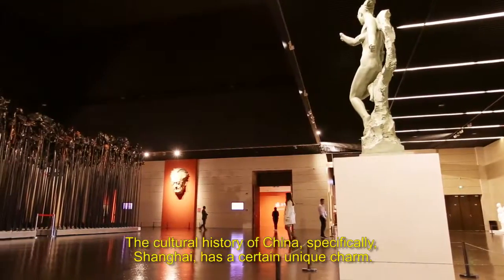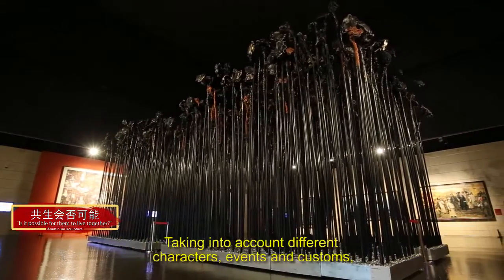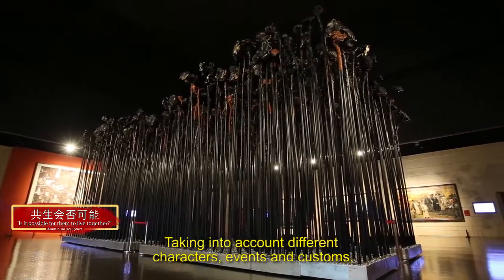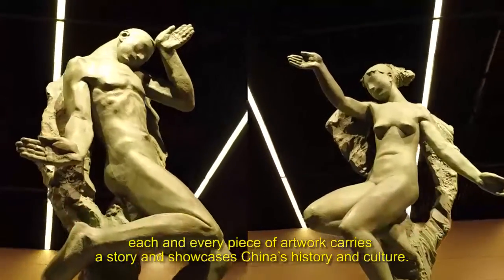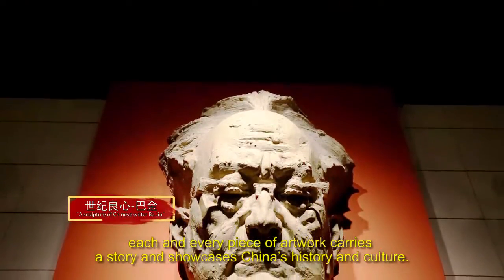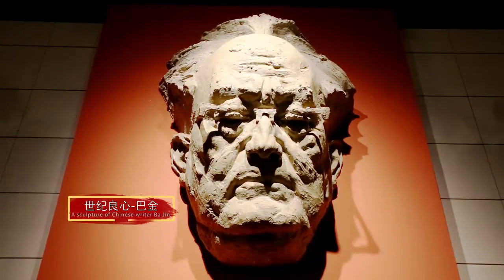The cultural history of China, specifically Shanghai, has a certain unique charm. Taking into account different characters, events, and customs, each and every piece of artwork carries a story and showcases China's history and culture. Follow us as we showcase a few displays.